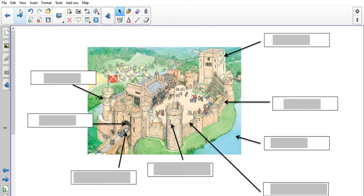Ooh, so we've got the parts of the castle again. Can you remember what they are? I point to this one. What's this part of the castle called? You got it? It's the keep. Well done. This part of the castle around the edge. Can we get it? Brilliant. The thick wall. These bumpy up and down bits.